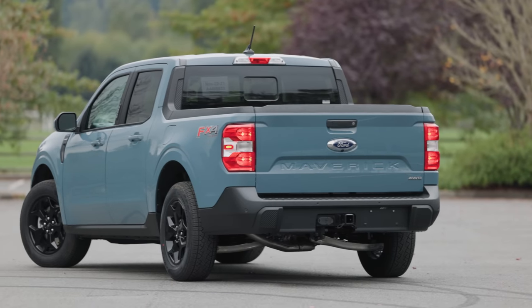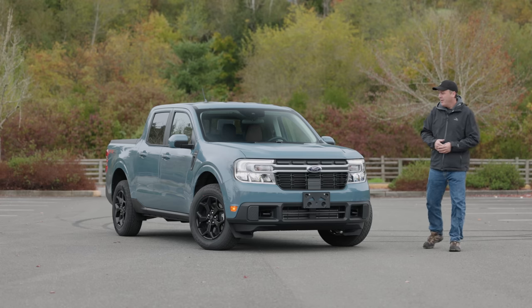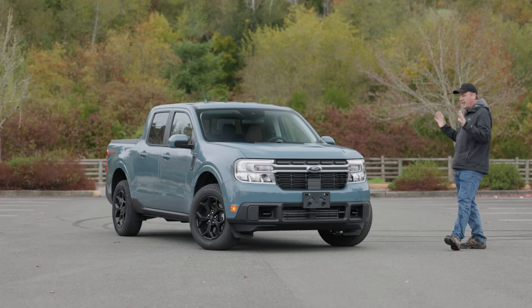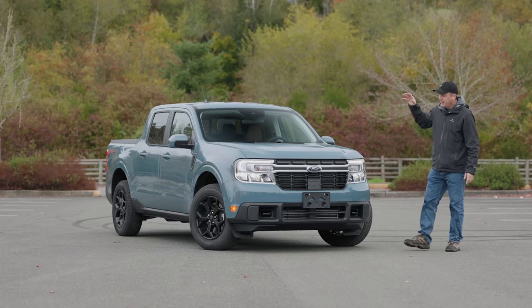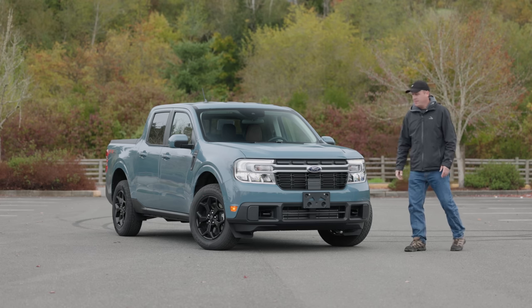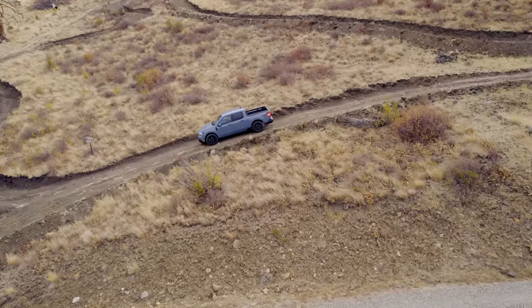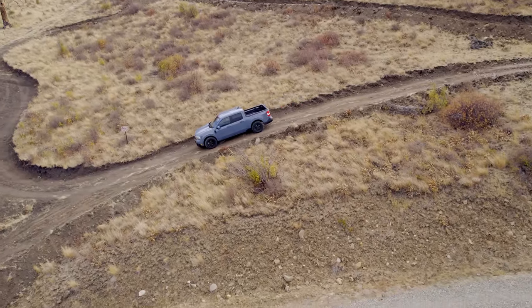I think we're gonna have a lot of fun with this truck. I've never owned a small pickup. I've always had friends that have, but just the idea of them is really cool. And I'm so glad to see that Ford and Hyundai have brought back the segment. A little later, we're gonna hit the freeway and then take it off-roading. But first, let's see what we have here.